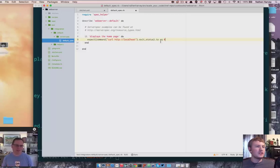Yeah. So our web server default, it should display the homepage. So I expect the command curl http localhost to have an exit status equal to 0. So would you say that this is a good kind of test where you don't have to separate it, like you don't have to check, oh, the server is actually running, and then I'm going to check if the localhost page is receiving a status or something like that? Or would you only break it down if you're not receiving a status okay for localhost? Yeah, so I would start here, and then I would layer in additional tests.